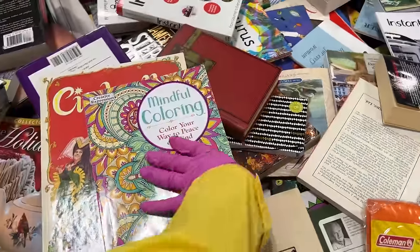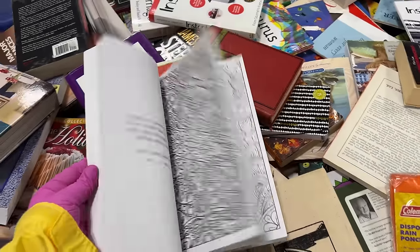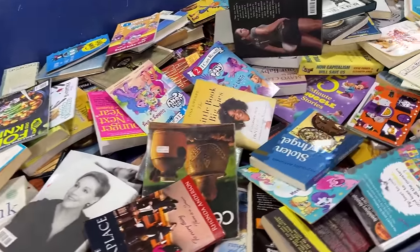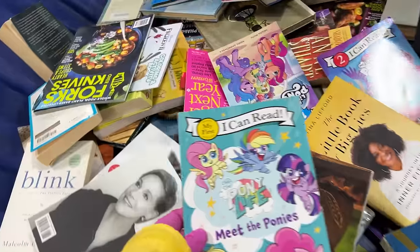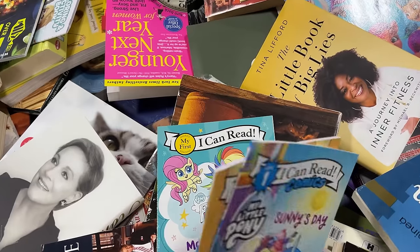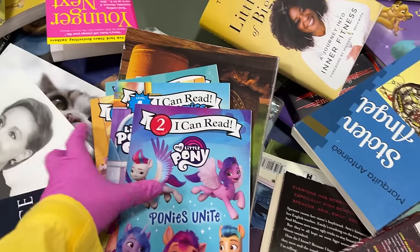But I found a few things. It's a nice coloring book. I found a couple things while I was roaming around. I'll show you those in a sec. What's this? My Little Pony I Can Read collection. That's cool. My Little Pony. It's a whole bunch. My first, level one. It's not really the same, is it?